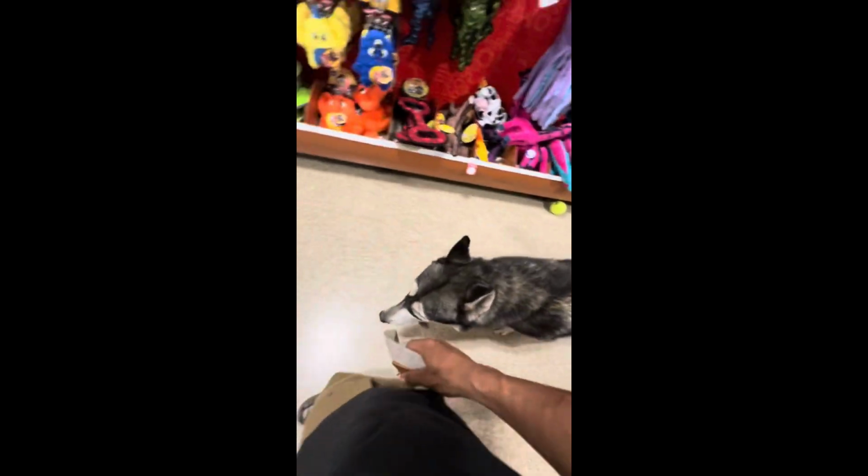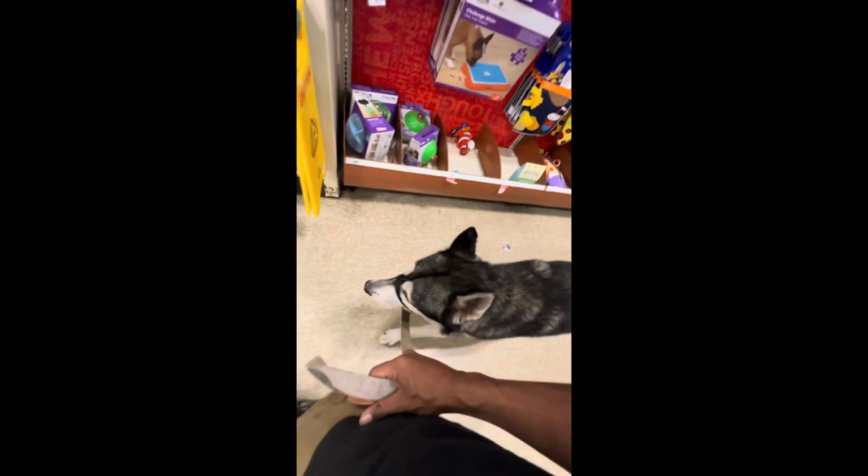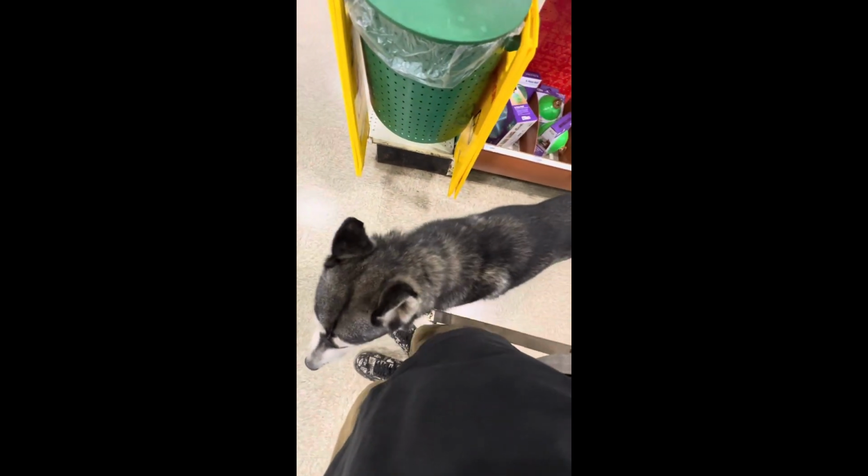So stop trying to avoid your dog's triggers. Even though when you see them, especially at first, your dog's going to go crazy and you might be embarrassed and it's going to be a lot, you need to not avoid them because it's going to help them learn how to cope in a healthy way.